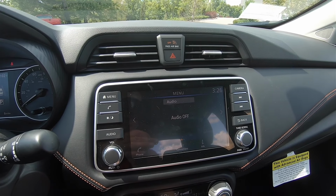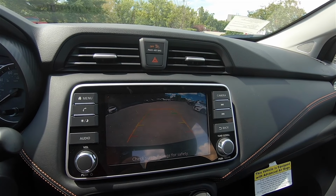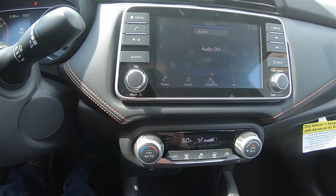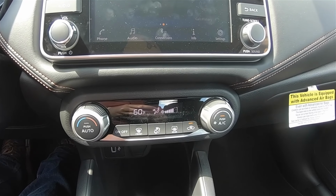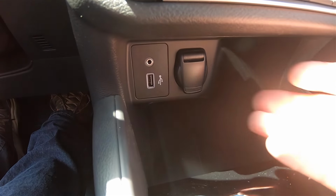While it does not feature navigation, Apple CarPlay and Google Android Auto are standard on the SV and SR trims, which help alleviate that. Also standard across the board is the now federally mandated reverse camera. It does not have a 360-degree reverse camera, however. And down below, you do have automatic climate control. If you do opt for the convenience package, you also get heated front seats and adaptive cruise control.